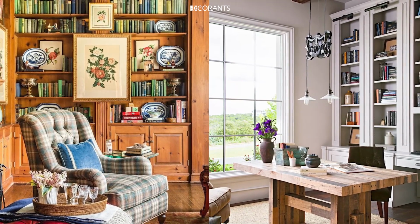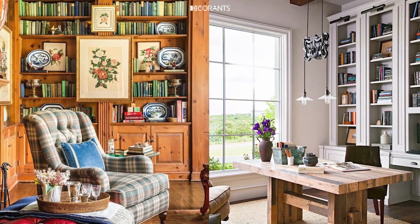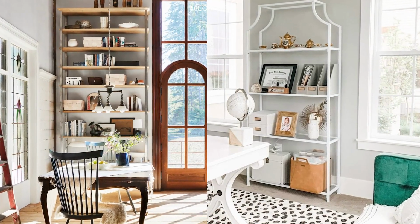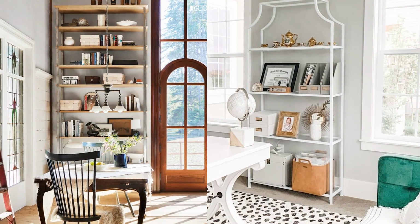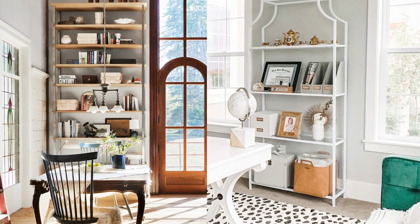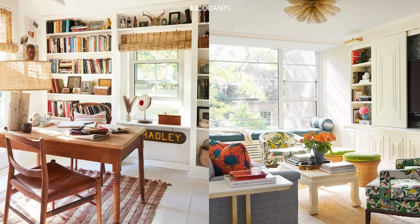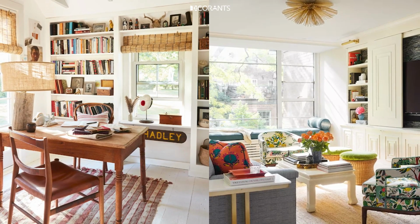Eclectic and whimsical: for a playful touch, opt for unique bookshelf designs that make a statement. Think asymmetrical shapes, colorful finishes, or shelves that resemble tree branches. These can serve as eye-catching decor elements while providing practical storage.